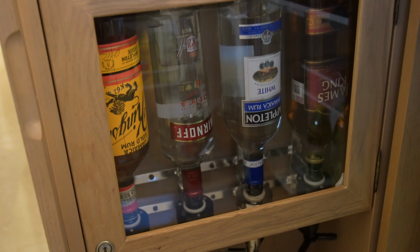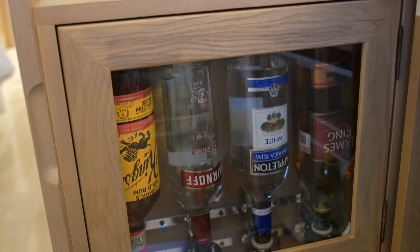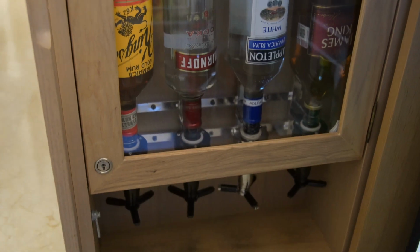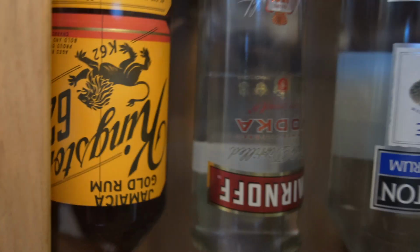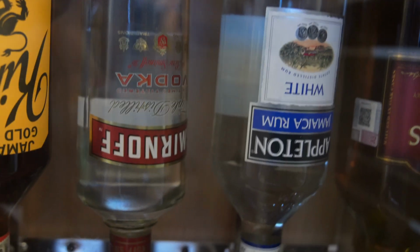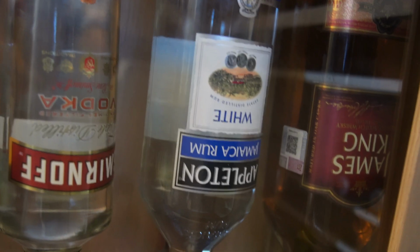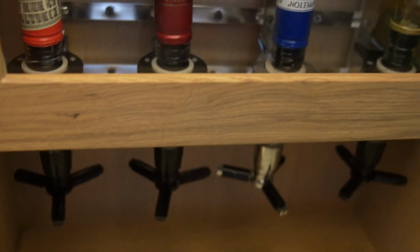alcohol on frickin' tap. Do you see this? This is alcohol on tap. Let's see what we have. We have some Smirnoff. We have some Jamaican gold rum. We have some Jamaican white rum. And then we have some whiskey. I cannot believe that we have this on tap.